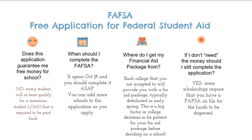So with the FAFSA, does the application guarantee me free money? No, you might not get a grant, but everybody gets a loan. A loan is money that's available to help pay for school. So say your family could benefit from that $5,000. You want to do the FAFSA, and parents can also apply for a parent loan through the government.